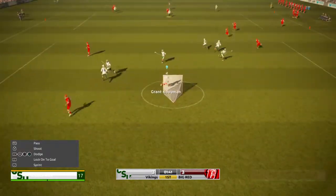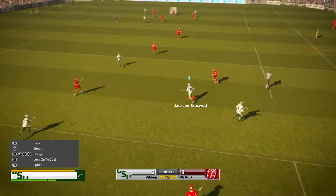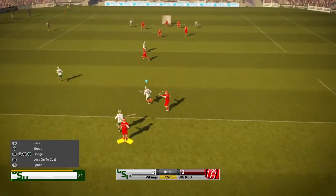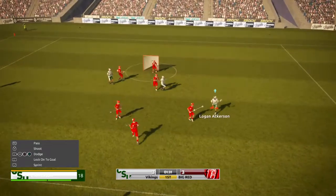Try not to give up another easy goal. Cornell throws a shot from super deep. I've noticed, at least on the All-American difficulty, the computer is not afraid to try long bomb shots in this game.